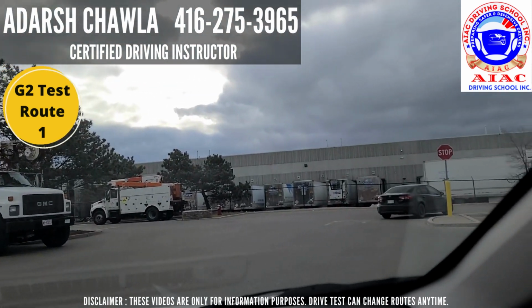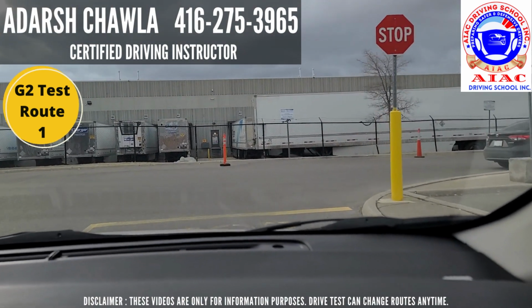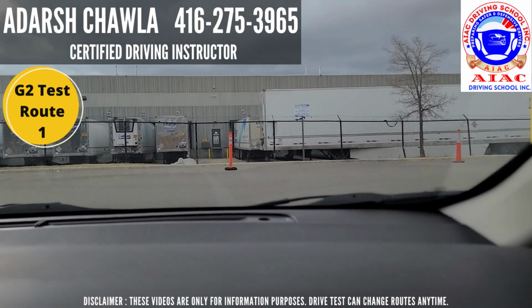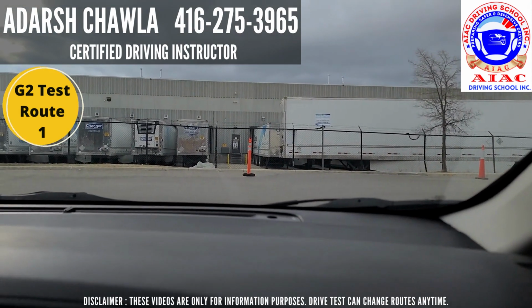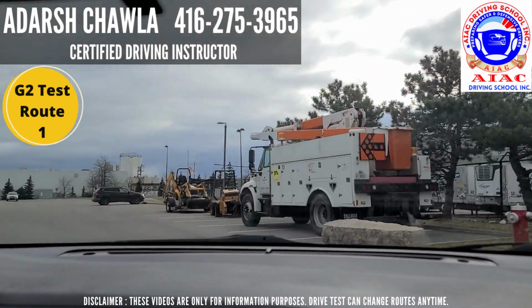When you take this turn here, they will take you right and do parallel parking and a three-point turn there. We are not allowed to do parking practice there, so we are going to skip that part and go left, straight on the route.